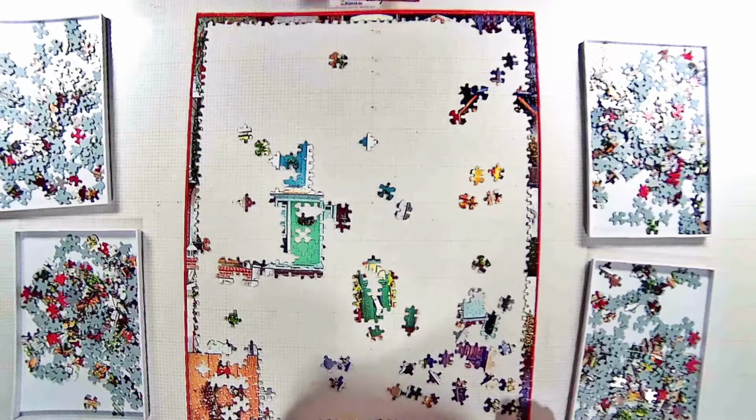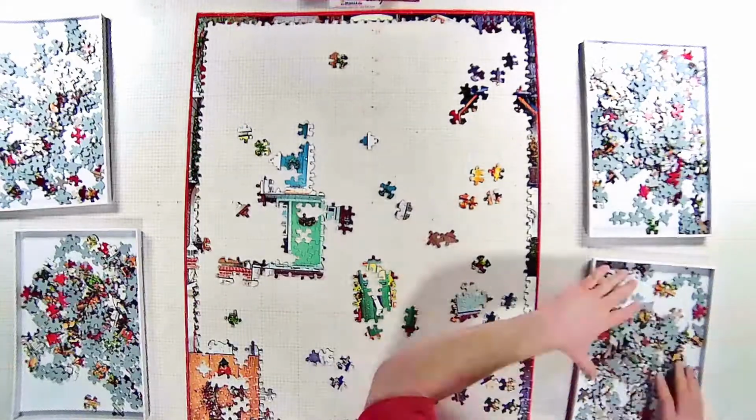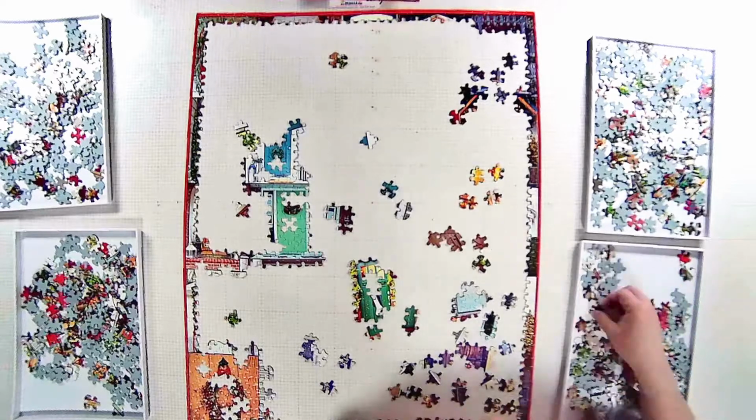Let's talk about the puzzle itself. The puzzle is a 1,000-piece puzzle, and it took just under 5.5 hours to build. This one I did completely solo, so it's pretty easy puzzle.